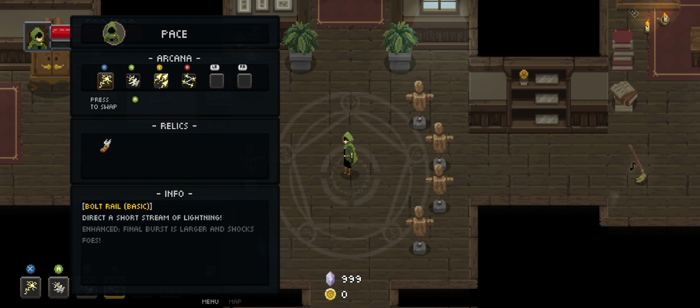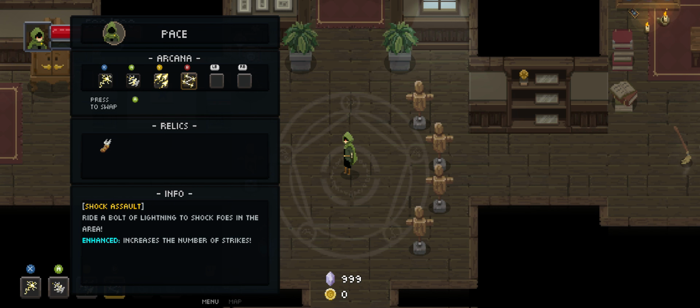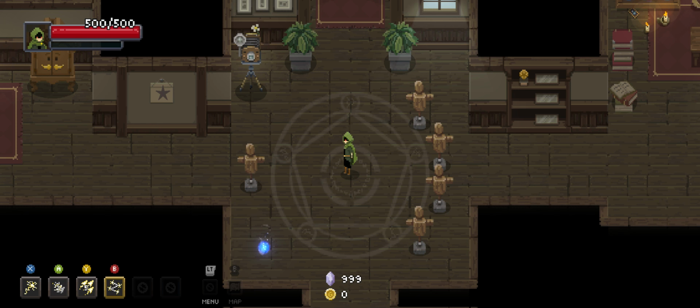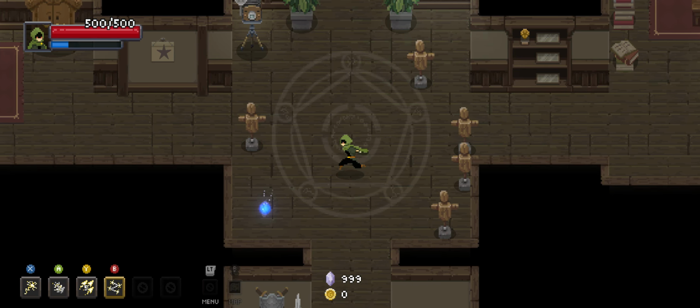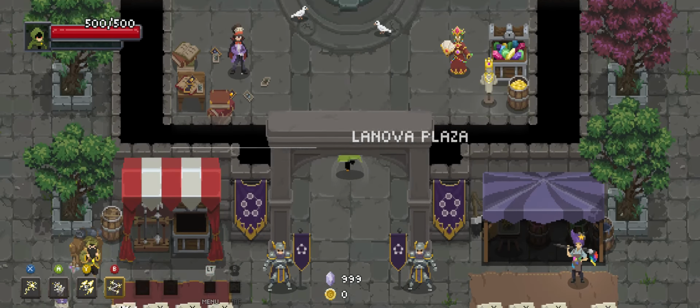All of the starting relics are lightning based and strike quickly. Imagine that. So we've got Bolt Rail, Volt Tracer, Dynamic Disarray, and Shock Assault, and Mercury Sandals as your starter, because again, movement speed. Now this is being structured like one of the challenges, but it's not actually one of the challenges. So take that for what it's worth.